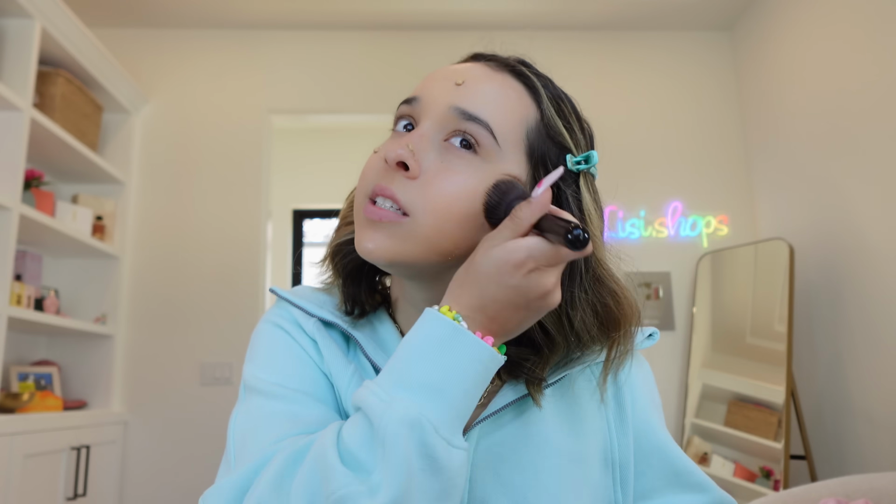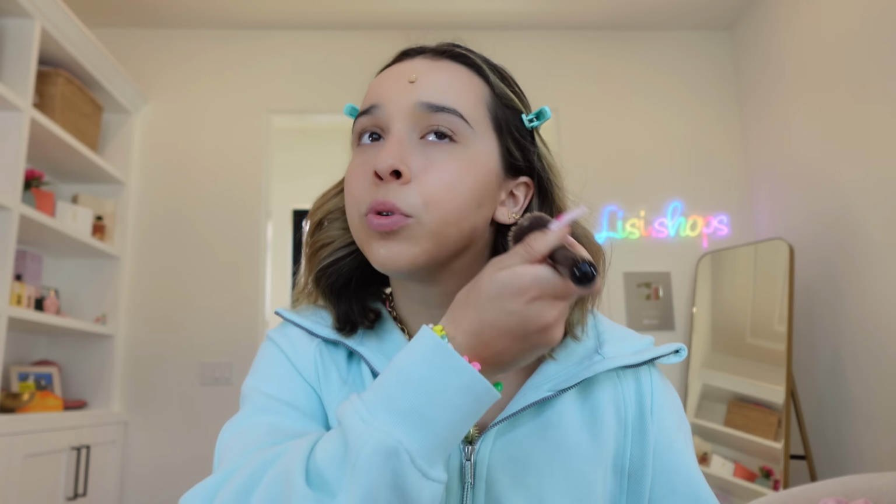I was gonna look for a foundation, but I just don't really use a foundation. Skin tint it is. It smells like a nice hotel. That's like the scent, like a eucalyptus scent, like a spa too. It's blending out very nicely. Is this worth $55? Probably not.